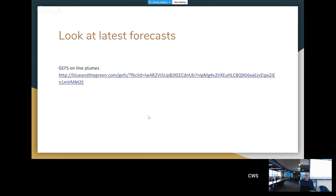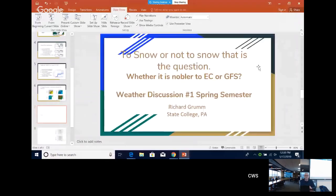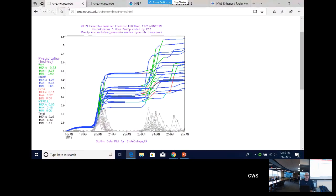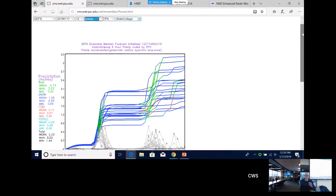So we can go look at some of the latest forecasts online here, and I think I can just go like this, and get me out of here for now. And I should have clicked that link, but that's okay. So this is the current plume diagram for State College. Really old school plume diagram. I can't believe this software still runs. I just clean the discs once in a while.